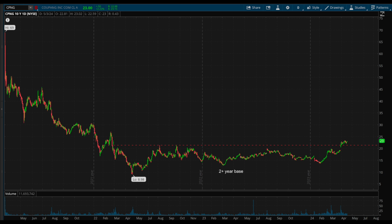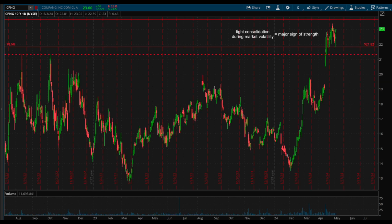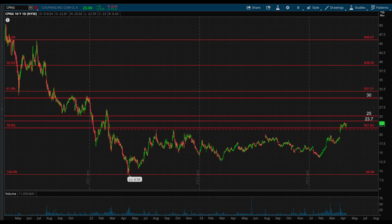And another stock that I believe should be at the top of everybody's focus list is Coupang, ticker symbol CPNG. So we've gone over this stock for the past month or so, and it continues to show very strong price action after breaking out of this 2-year-long base. During all of the market volatility, Coupang has been consolidating tightly above the breakout point, which is a major sign of strength, and this looks ready to make its next leg higher very soon. And then the next target levels above to watch for would be at 23.7, 25, and then 30 per share.